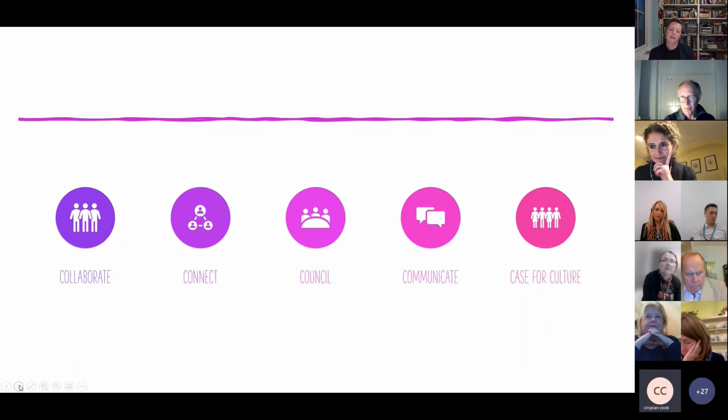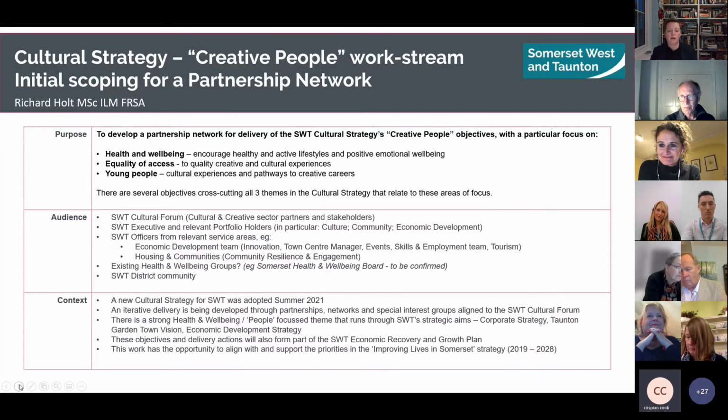We've really been excited about Caroline's leadership as portfolio holder, and we support her and her team's conversation with Arts Council, and we believe that working together rather than in competition creates the best outcomes for us all as cultural organisations and for Taunton as a whole. So I'm going to hand you over to Richard Holt from Kikik, who's going to talk to you about the Creative People Working Group.